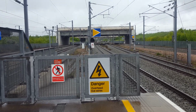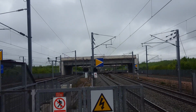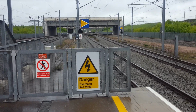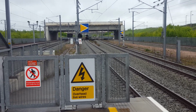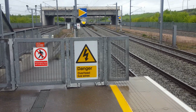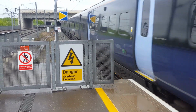Okay, pulling in now is going to be the 10:35 Southeastern High Speed Service to London St Pancras. Weirdly from London St Pancras, but it's been doing a full circle route. Obviously gone via Ramsgate and Dover Priory, if I said that right, Priory or Priory. Meh, I don't know.